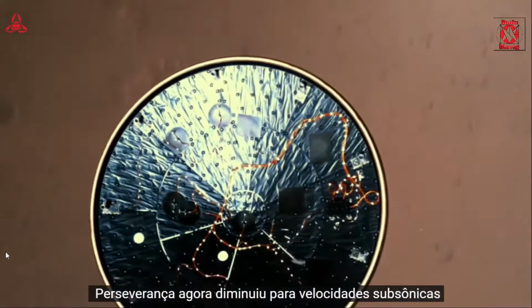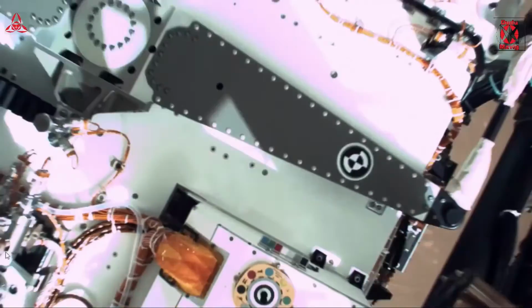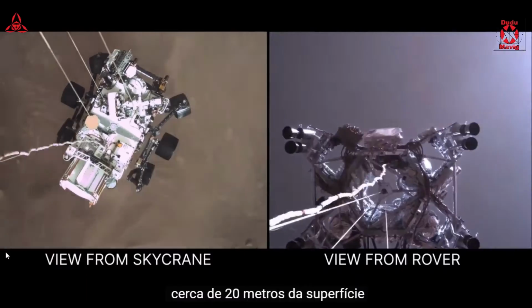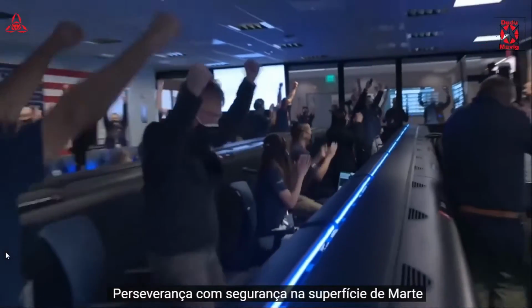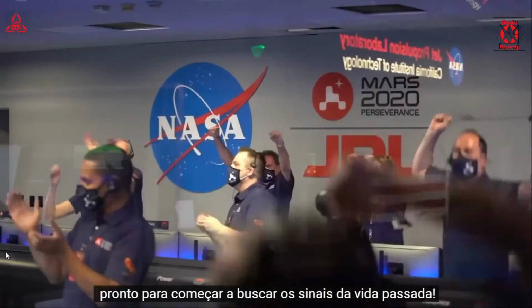Perseverance is now slowed to subsonic speeds and the heat shield has been separated. Sky crane maneuver has started. About 20 meters off the surface. We're getting signals from MRO. Tango Delta. Touchdown confirmed. Perseverance safely on the surface of Mars, ready to begin seeking the signs of past life.